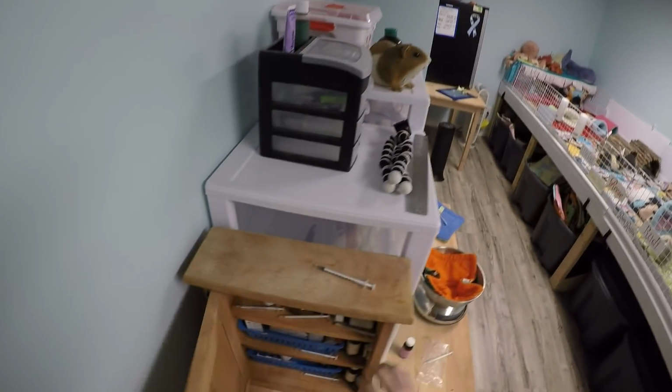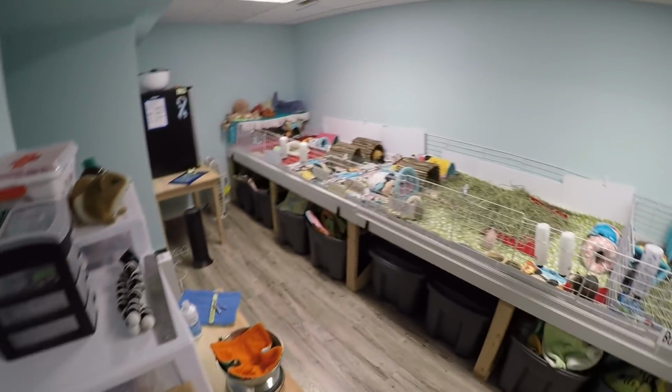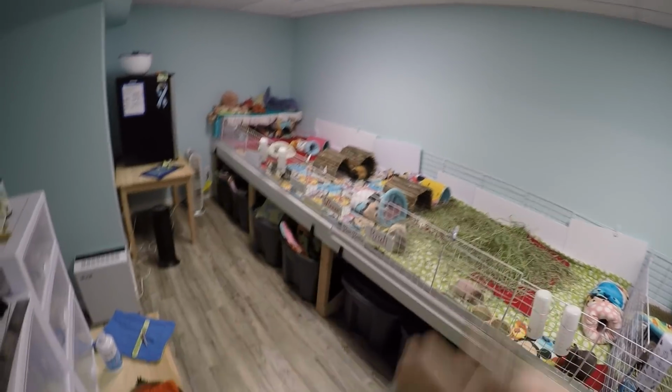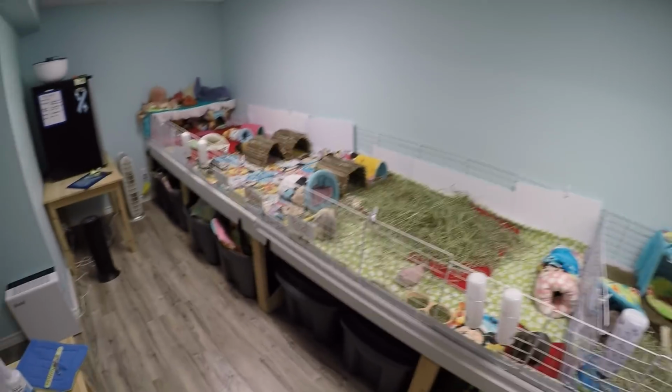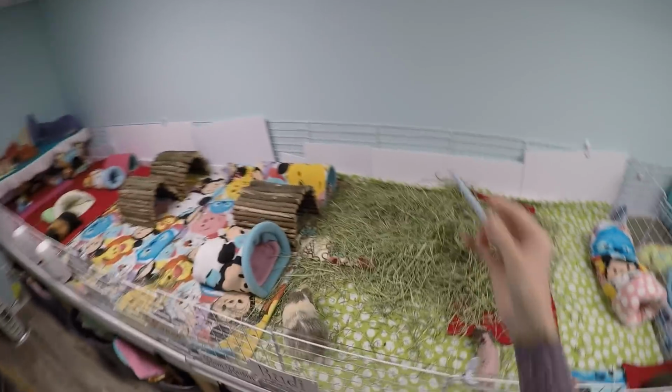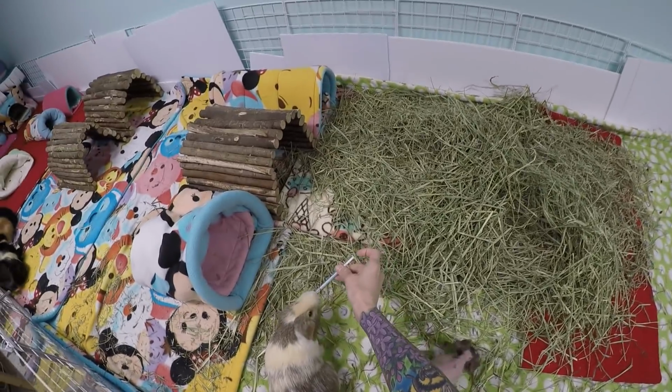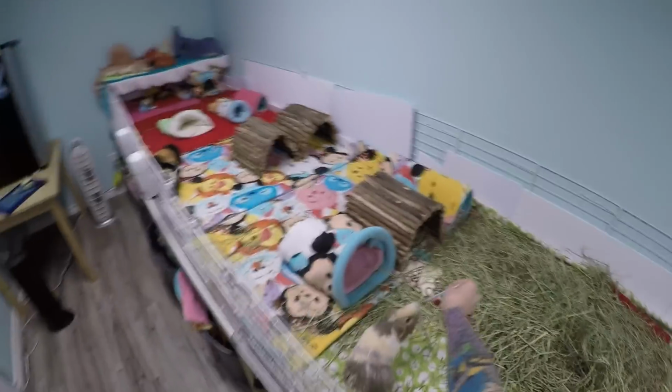So first thing that we have to do around here is give out our medications. I have some guinea pigs who are on medications twice a day. So Butter Pecan's our first one. Every morning and night she has to get a stomach stimulant. This is called Cisapride, and she gets gas drops. It's alright, Rudy. No, this isn't for you, sweetheart. So that's her Cisapride.